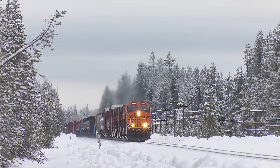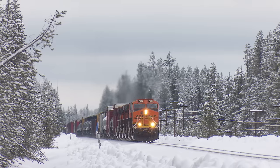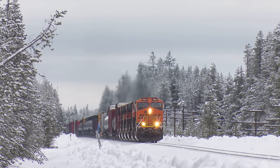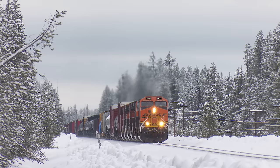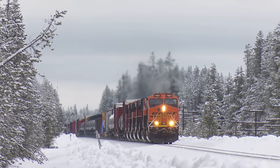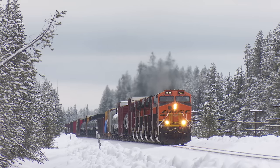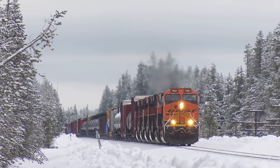BNSF runs about 6 trains per day between Chemult and Klamath Falls, adding to the frequency of traffic here. BNSF 7921 is in charge of train HBARPAS, a Barstow, California to Pasco, Washington manifest. It slowly approaches a south switch of Chemult in January of 2016.